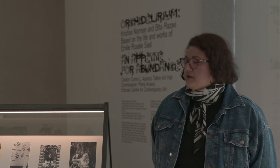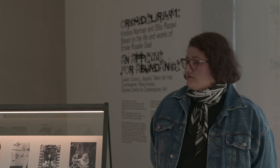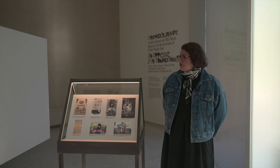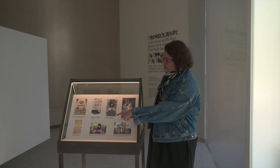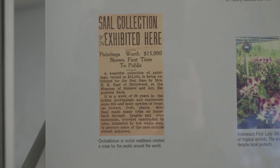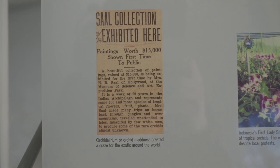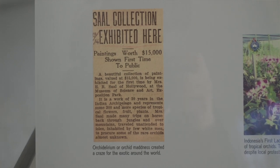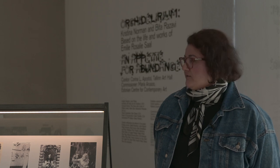These orchids were specially singled out in this glowing review that she received in 1926 in the Los Angeles Times, where all her works were shown at once. And here in this Wardian case, you can see this newspaper clipping that I discovered, where it shows her as this successful artist, and in the background there are some copies of her works.